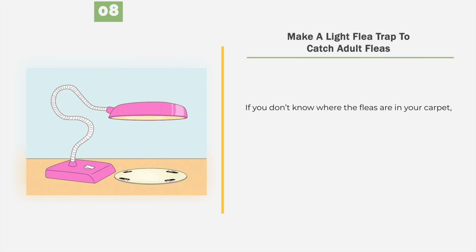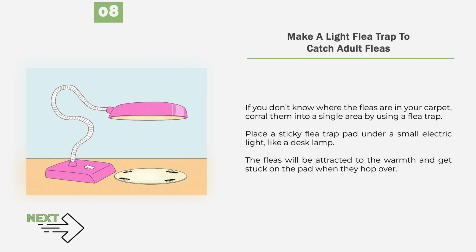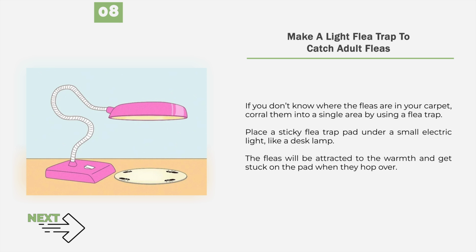Number 8. Make a light flea trap to catch adult fleas. If you don't know where the fleas are in your carpet, corral them into a single area by using a flea trap. Place a sticky flea trap pad under a small electric light, like a desk lamp. The fleas will be attracted to the warmth and get stuck on the pad when they hop over.